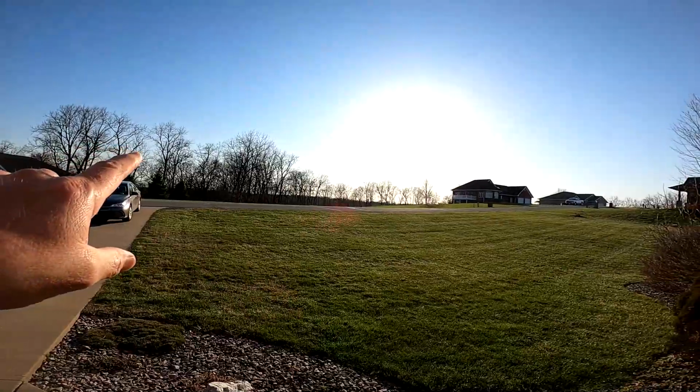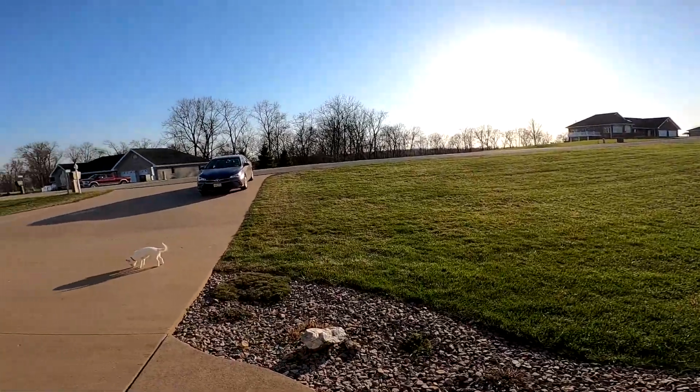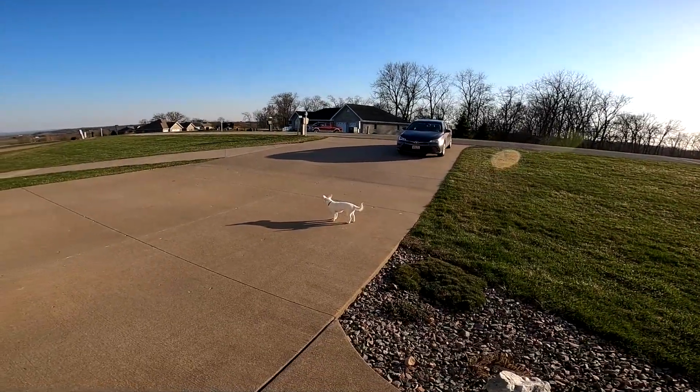Welcome to Hartung Family Farms. Look how gorgeous it is out here. Grass is turning green. We're here at the Schrader house. There's my cow dog. Hi, Bella.